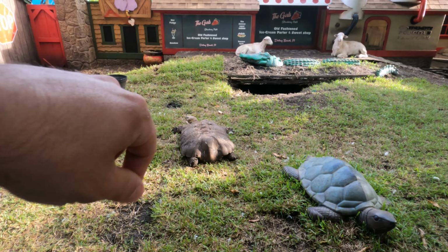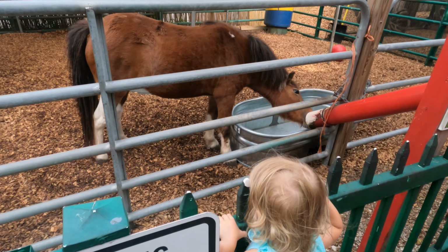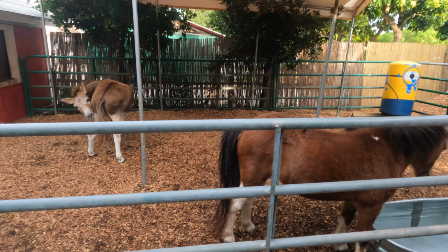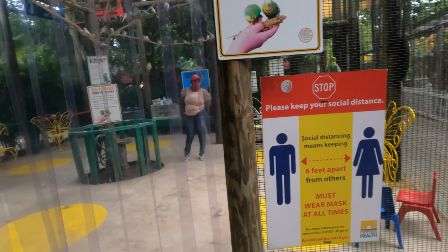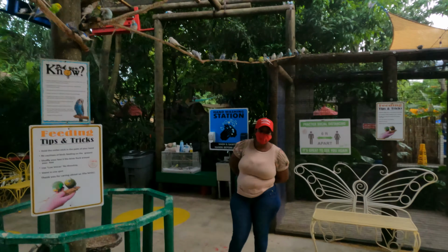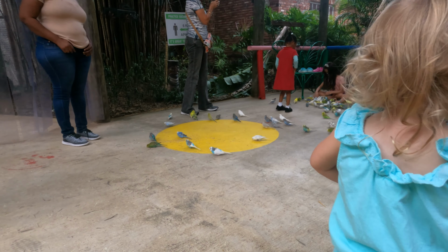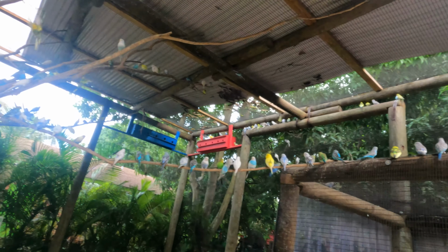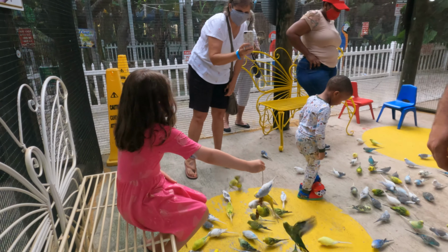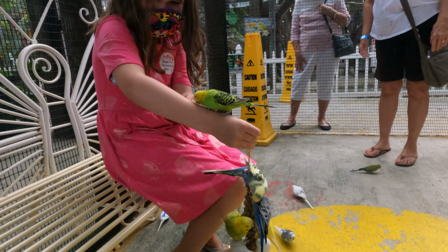Big turtle right there. Okay. Walk through. Carefully. Watch your step.